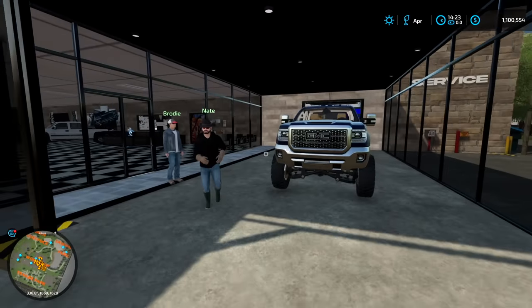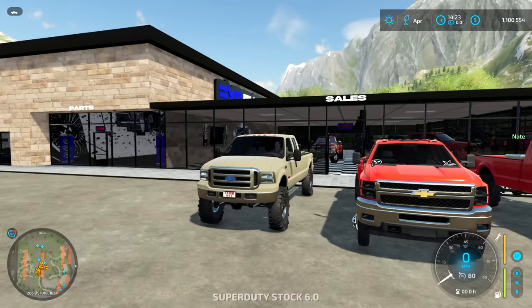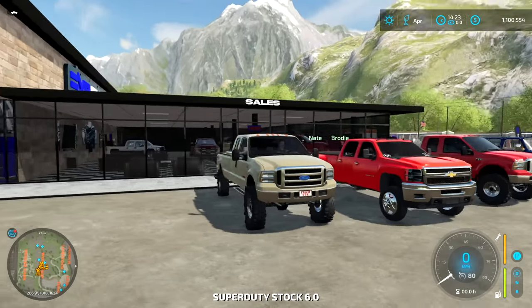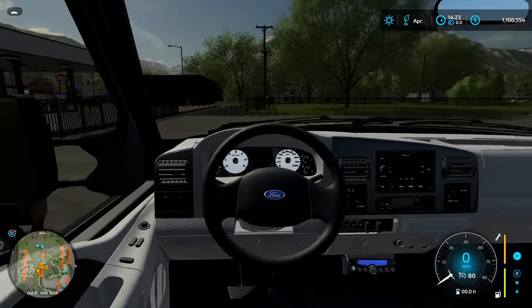Okay, boys, let's get hooked up. Let's see if we can get this thing up here. Okay, so you guys are going to think this is a 6.0. It says 6.0 under there, but this is really a 7.3. So it's got the reliable 7.3 underneath there. We'll see how she does. But this is my choice.